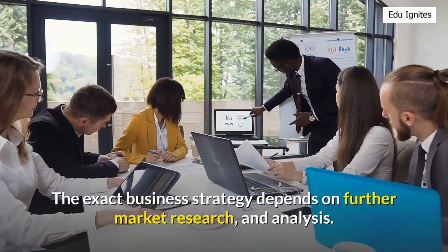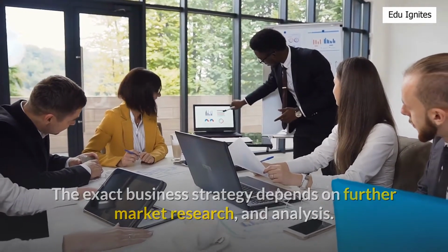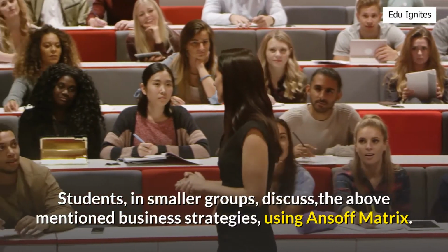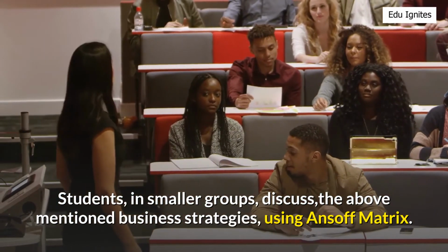The exact business strategy depends on further market research and analysis. Students, in smaller groups, discuss the above-mentioned business strategies using the Ansoff Matrix.